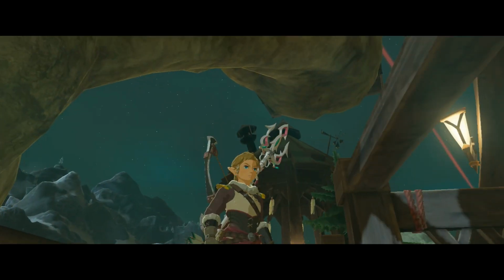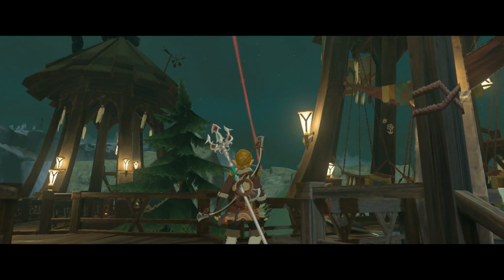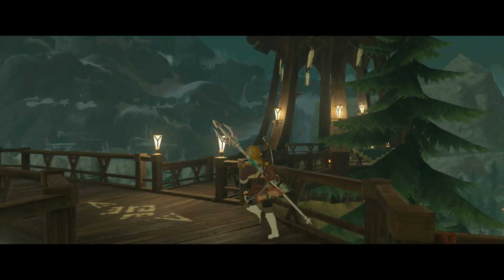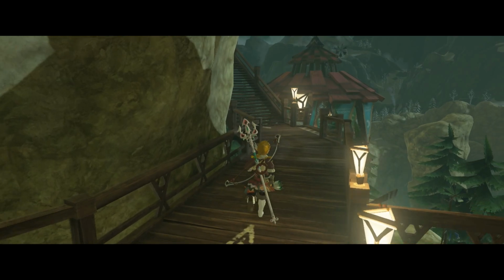So especially the headpiece, actually, it's this really nice decoration, and the feathers in Link's hair. That shouldn't go into the rating too much, but yeah. The story also pretty enjoyable. Not my favorite, I will admit.